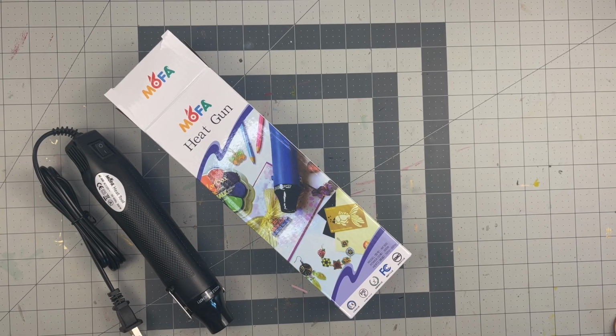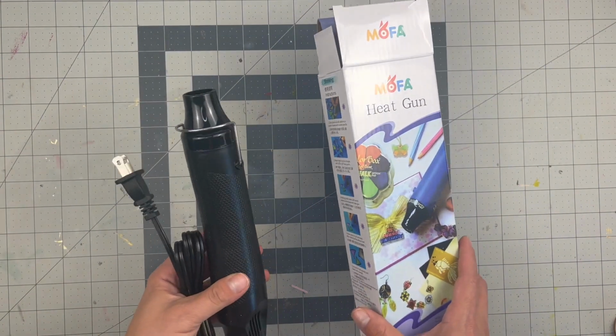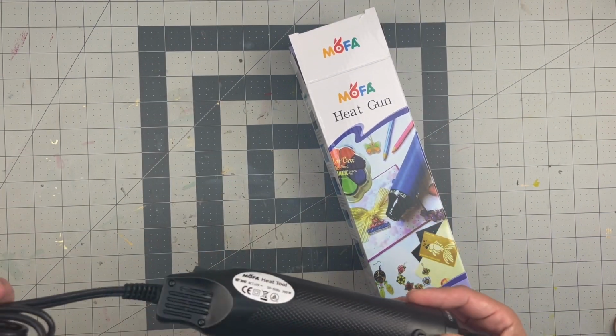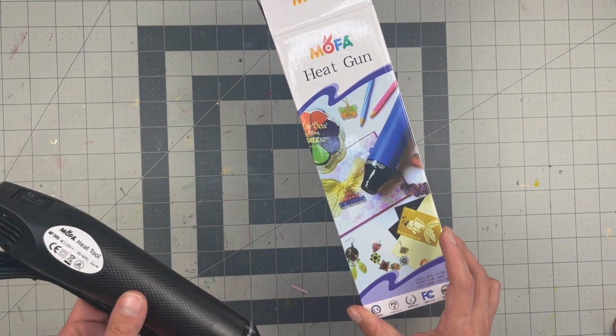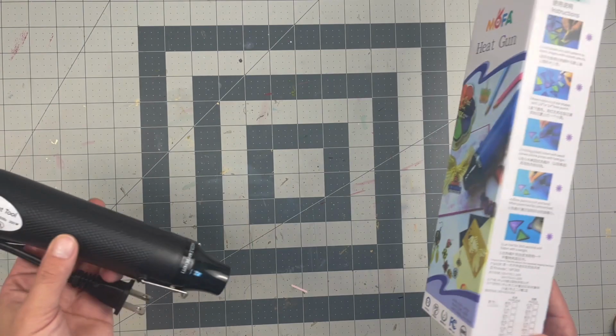Okay, since being back into stamping and in my new craft room, because I've moved and I've been setting everything up, I have misplaced my heat gun. So believe it or not, I purchased this one. I haven't even actually used it. On Amazon. So it's just a heat gun. I think I paid about $15 for it.